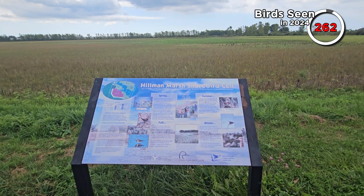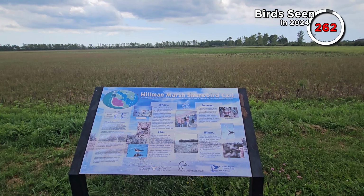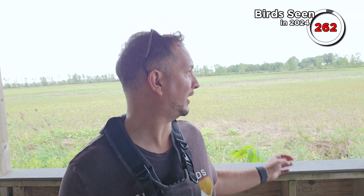Unfortunately, when we arrived at the marsh, things were pretty quiet. Well, we've made it to Hillman Marsh, looking out from the viewing shelter onto the main marsh. This place can be a bit hit and miss. Today it really is miss. There's nothing really out there, and it's almost completely dry.